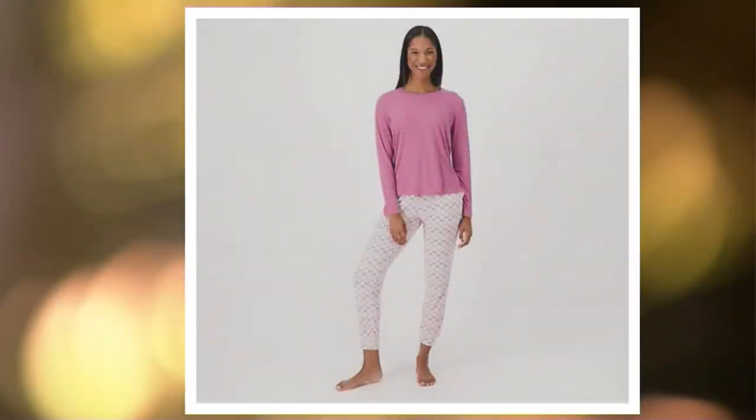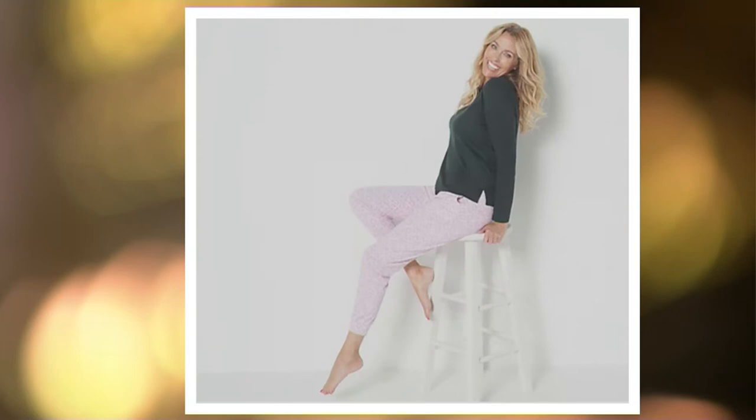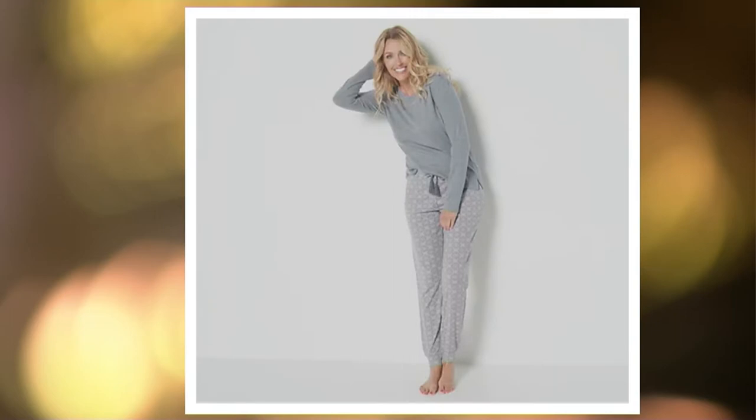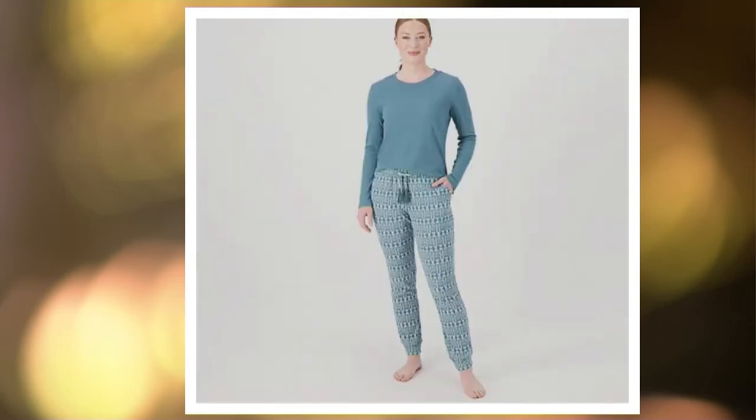So here is the Dusty Rose Zigzag. Here's gray plaid. Here's, ooh, black tribal tile. Cool. Then we have blue tie-dye. Next up is, ooh, gray shadow geo. Those are cute. Next is green tie-dye. Then we have turquoise ecat. And lastly, we have them for you in wine tonal floral.